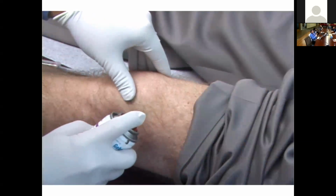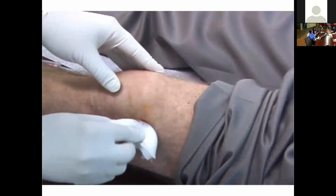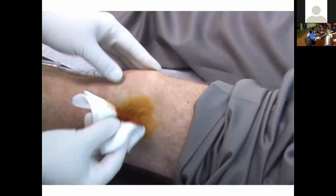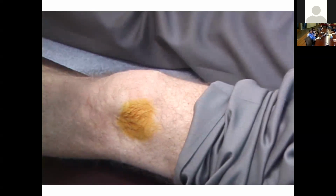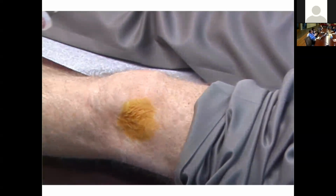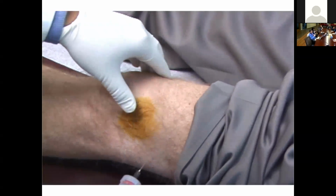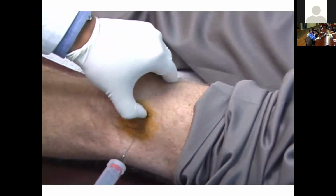This is just a viscosupplementation. So what I'm doing here, I'm spraying the skin because I want to numb it so that the needle doesn't hurt so much. That only lasts for a few seconds, so a lot of it's psychological, but patients like it. They like that you're addressing their concern about pain. I just clean the skin with betadine, that already kills the bacteria. Then just holding the needle, I'm moving the kneecap around because I want to know where the joint is.